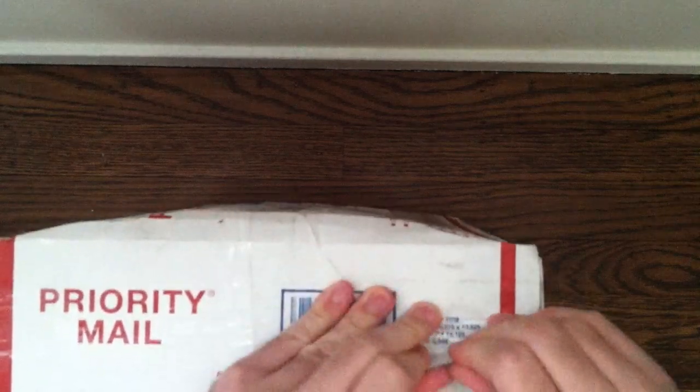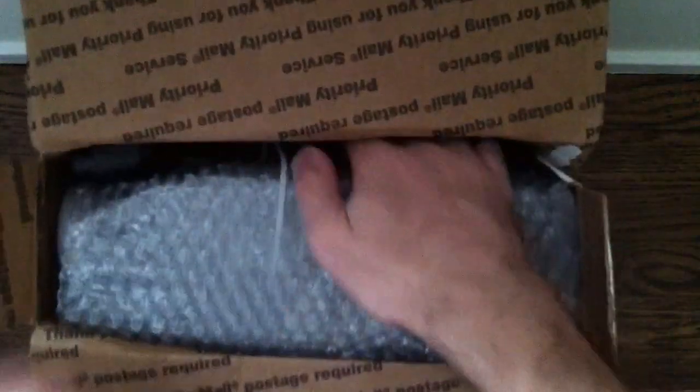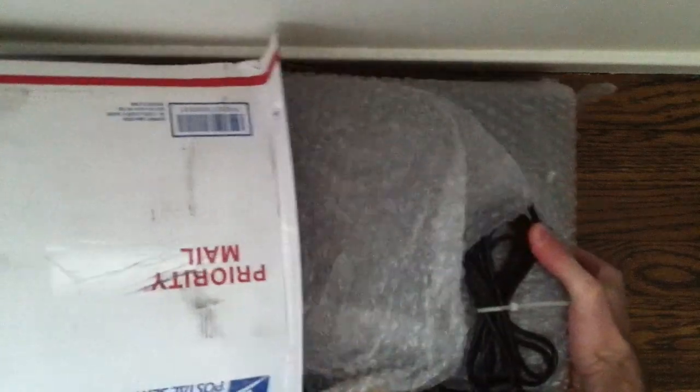Box number 5. This is the smallest one of the shipment. I have a feeling I know what's in here just because of the way it's domed. So let's take a look.